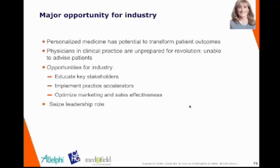So what does this all lead to? Well, we believe there are major opportunities for industry as well as all stakeholders. We know that personalized medicine has the potential to transform patient outcomes, but we also know now that physicians in clinical practice are not well prepared for the revolution, and they're unable to advise their patients and to communicate.